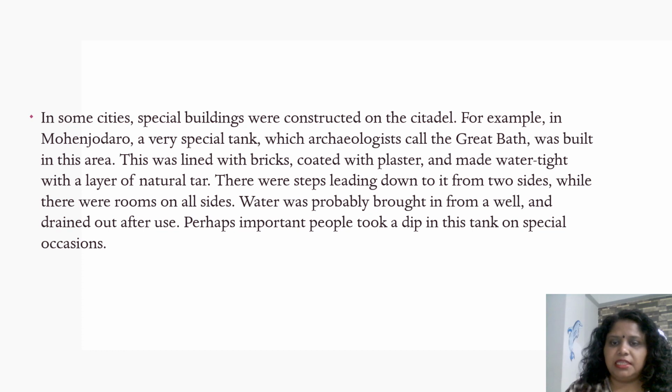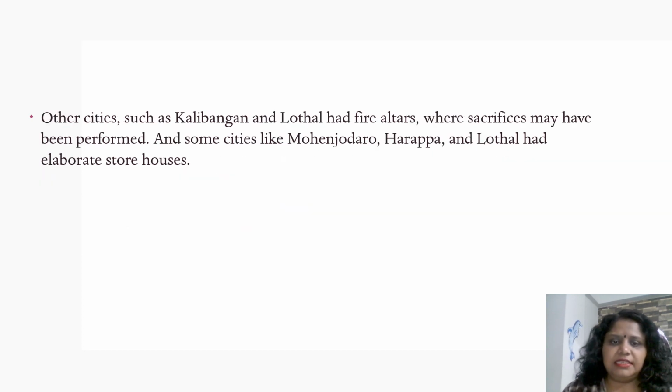There were steps leading down to the tank from two sides, while there were rooms on all sides. Water was probably brought from a well and drained out after use. Perhaps important people took a dip in the tank on special occasions. Other cities like Kalibangan and Lothal had fire altars where sacrifices may have been performed, and some cities like Mohenjo-daro, Harappa and Lothal had elaborate storehouses. That means in Mohenjo-daro, Harappa and Lothal we can see different storehouses.